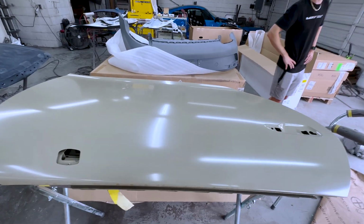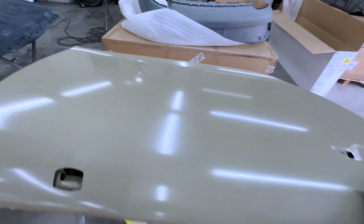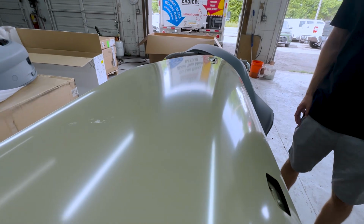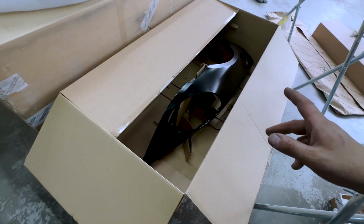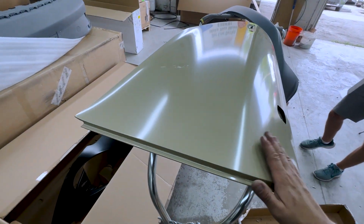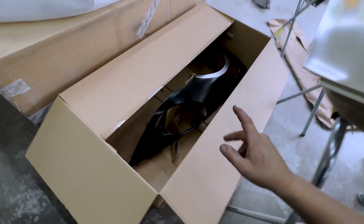So painting this thing is going to be super awesome. And this door looks really good. This door was what, like $1,200? Yeah, not bad at all. And it's perfectly straight. We made sure there was no damage. Same with the fender. The fender is good. Everything is good. I can't wait for Monday when that guy comes. I'm going to get this door on, and also, I want to line the fender up.